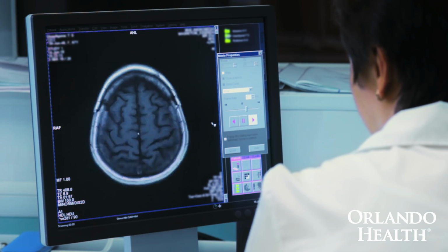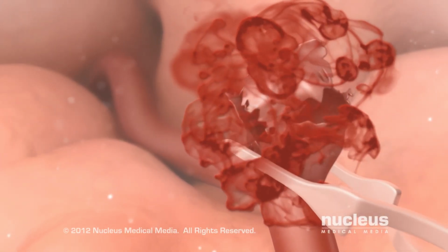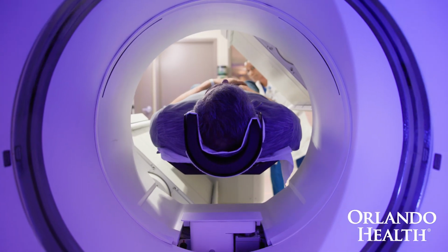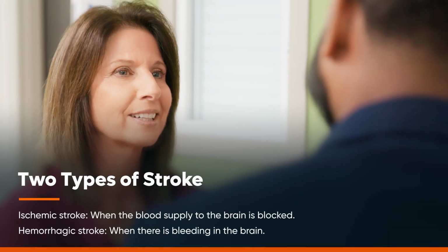A lot of interventions center around recognizing you had a stroke and then putting you on the appropriate medicines to prevent another one, or do procedures to retrieve the clot from the blood vessels in the brain. So our stroke program is really exciting. We're on the cutting edge. We do research. We have neurologists and neurosurgeons who take care of patients before they have problems and also once they do. There are two types of stroke, ischemic and hemorrhagic.